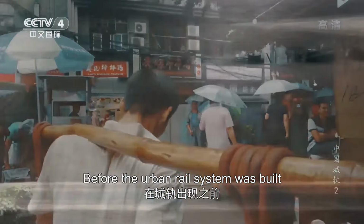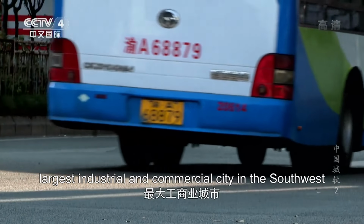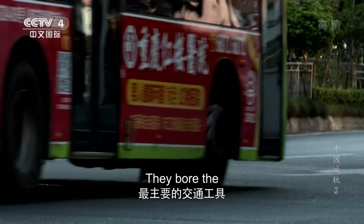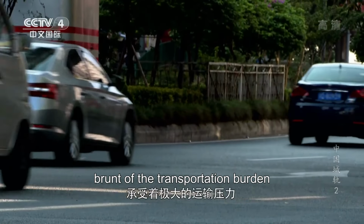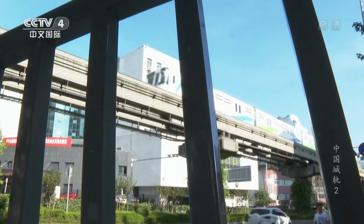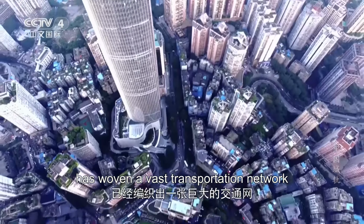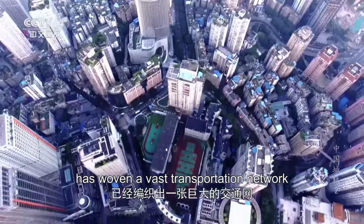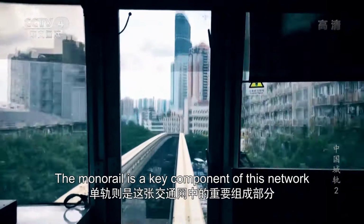Before the urban rail system was built, buses were the main mode of transportation in this largest industrial and commercial city in the southwest. They bore the brunt of the transportation burden. Today, Chongqing's urban rail system has woven a vast transportation network. The monorail is a key component of this network.